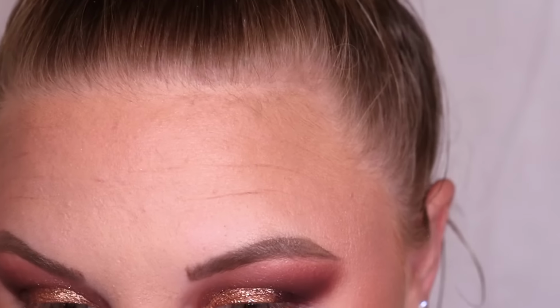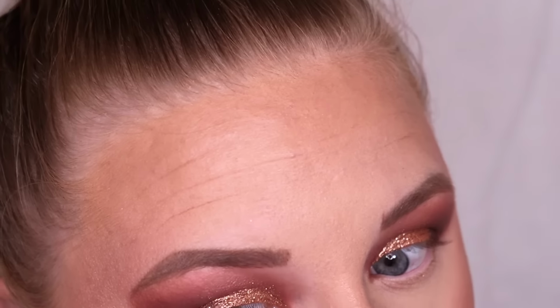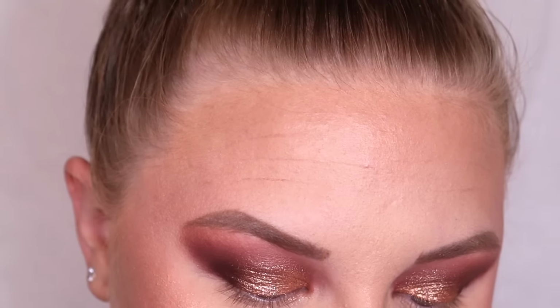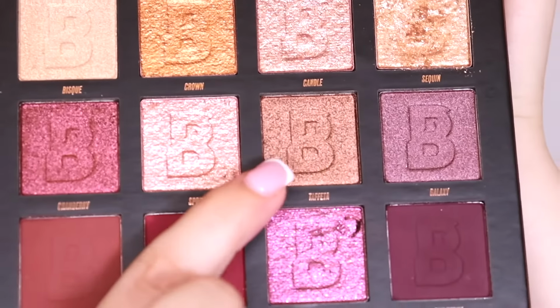Okay, we have a little bit of fallout, but that's fine because these are the more crumbly foily shades, and now I've just got it all down my cheeks, but to be honest, it's fine. I don't think it needs too much blending, but I'm going to take one of the flatter shimmers, this one here, and I'm just going to use that to buff out the outer edges.